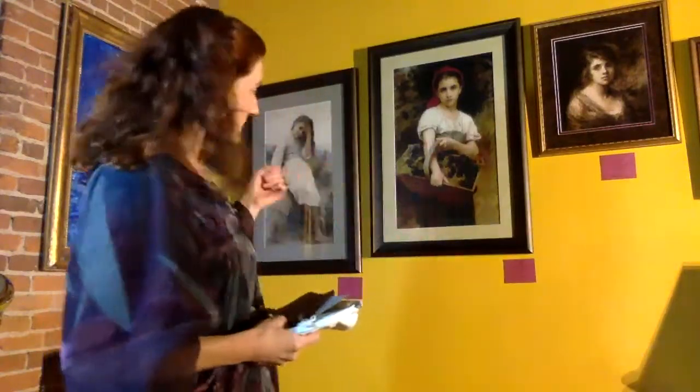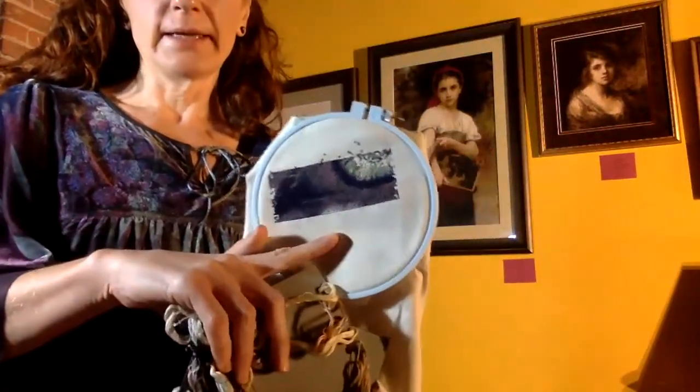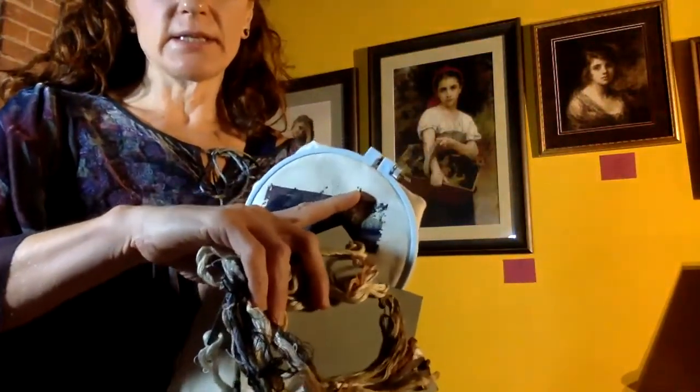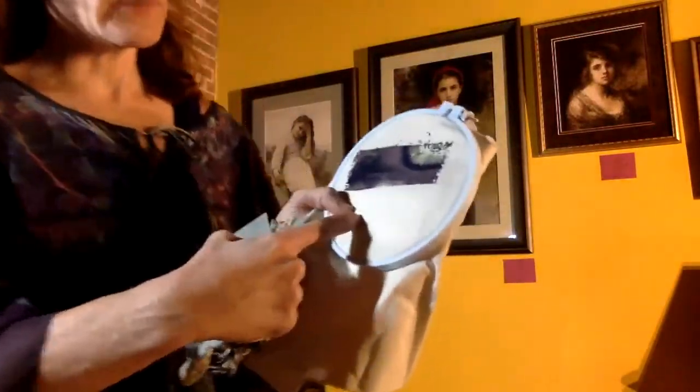Hi, I am Danielle Crohn Guiffrey, and I sew portraits out of thread, DMC floss, cotton floss. I can also sew portraits out of silk floss, and I sew it on this material, which is called Ada cloth, and I sew it stitch by stitch, square by square. 18 count means small little tiny squares, which makes it a pixelated art.